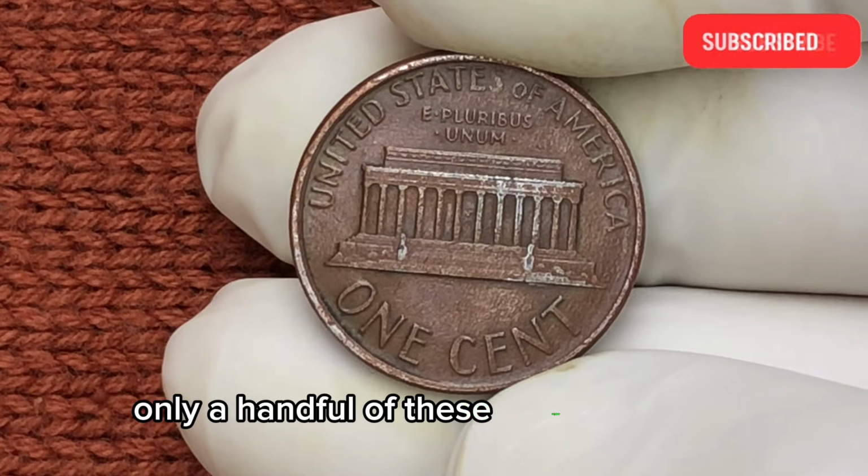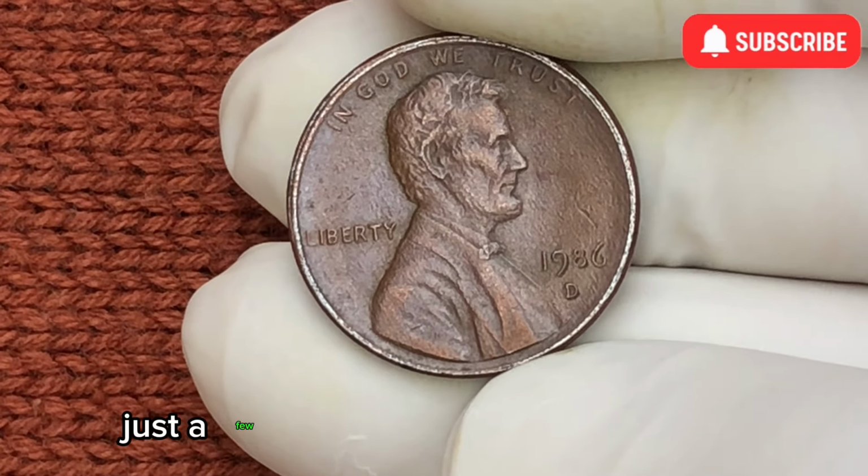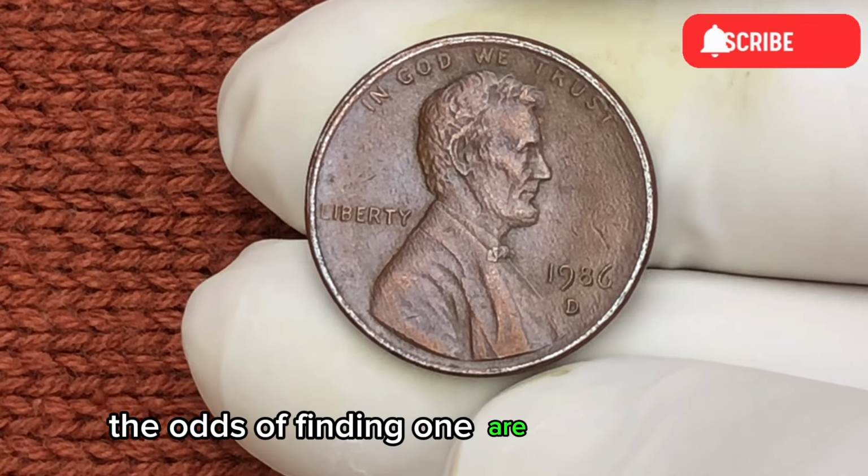Only a handful of these copper 1986 D pennies have ever been confirmed. Just a few coins, out of billions produced. The odds of finding one are incredibly low.